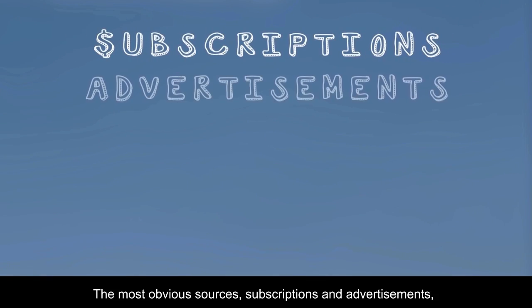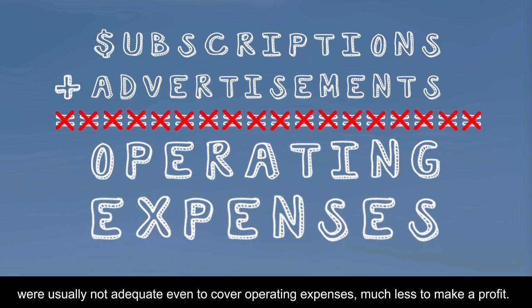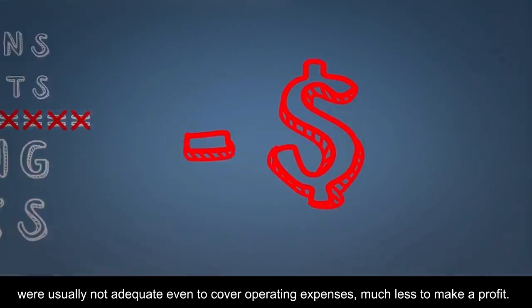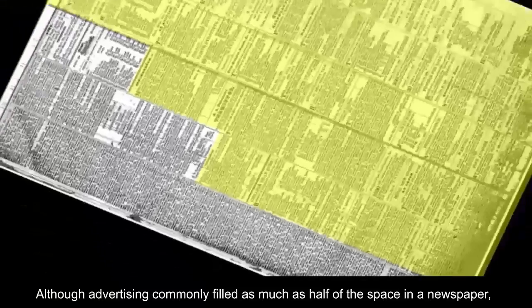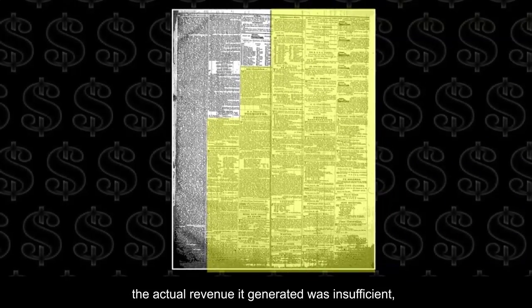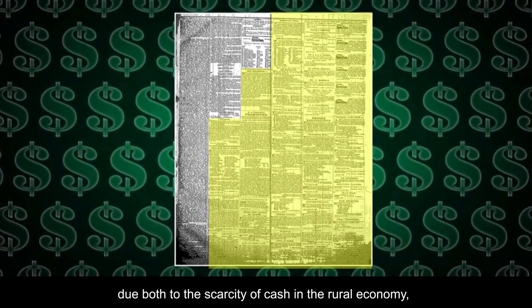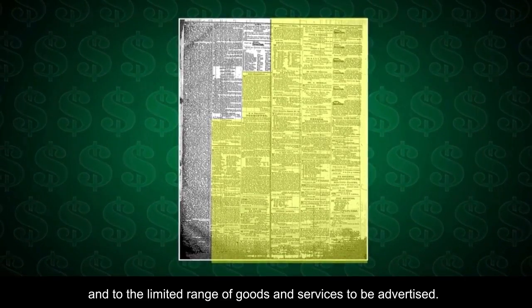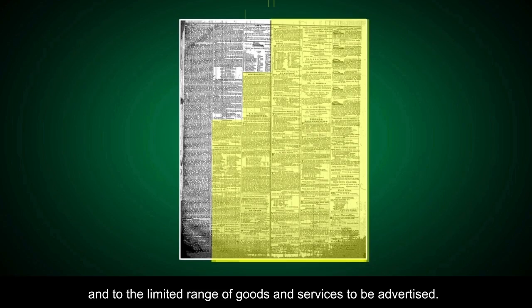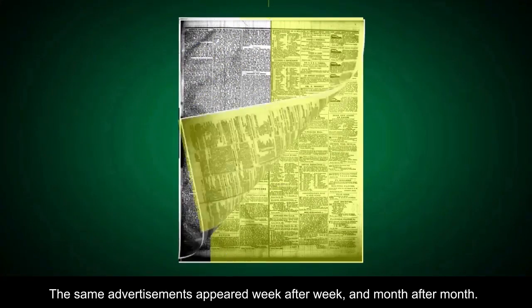Once the paper was launched, there were a few main sources of income. The most obvious sources, subscriptions and advertisements, were usually not adequate even to cover operating expenses, much less to make a profit. Although advertising commonly filled as much as half of the space in a newspaper, the actual revenue it generated was insufficient due both to the scarcity of cash in the rural economy and to the limited range of goods and services to be advertised. The same advertisements appeared week after week and month after month.